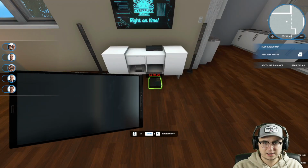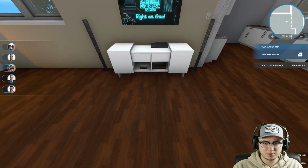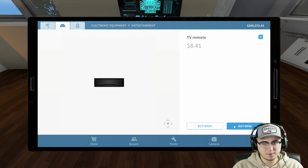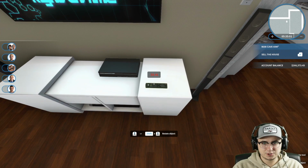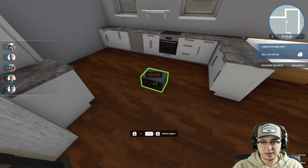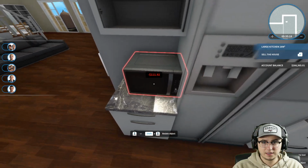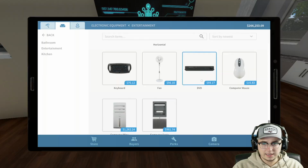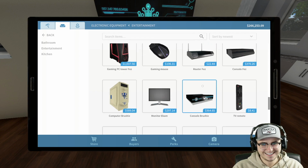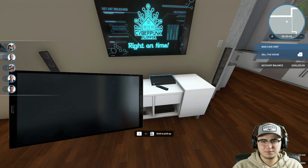Here we go, we got our first console. This is gonna be the PlayStation. I'm gonna put that on this bottom row right there. I say PlayStation, it's not actually a PlayStation. TV remote, absolutely need one of those, for sure. What else are we missing? A microwave in the kitchen. We don't have a microwave, but we do now. I'm gonna actually put that over here. It's a nice spot for it. Okay, DVD player, literally nobody uses those. That's why people own consoles. I think that's about everything that we really need for the living room.